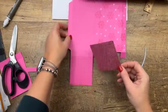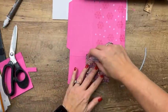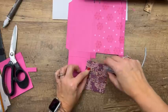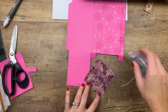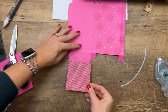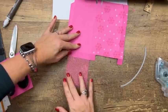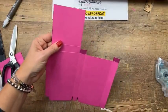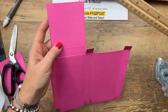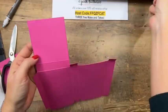This paper is from the Blackberry Beauty designer series paper, which I thought had sold out, but it did not. It's still available. I just checked, I checked yesterday because I thought it was gone. So put that on there. Okay, it's 3 1/4 by, well, let me make sure. 3 1/4 by 3 1/2, I believe. Yeah, 3 1/4 by 3 1/2.